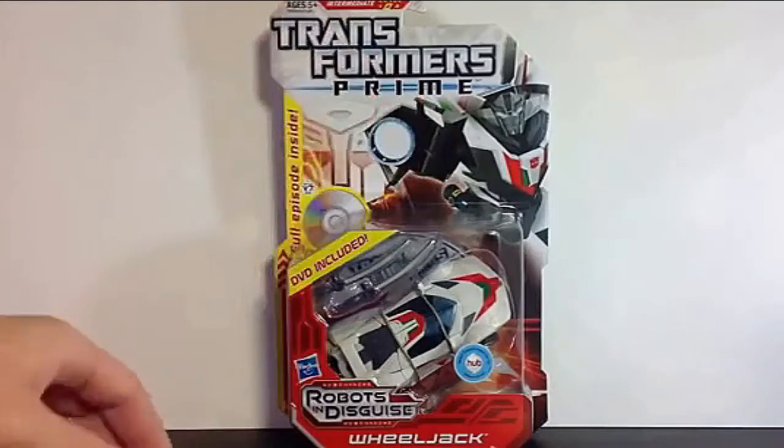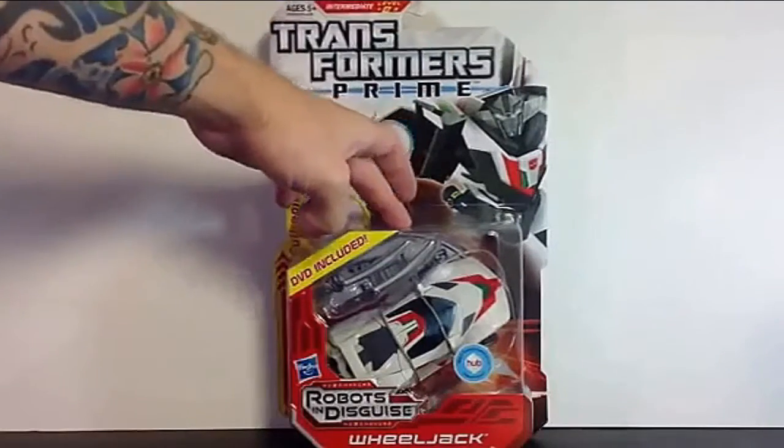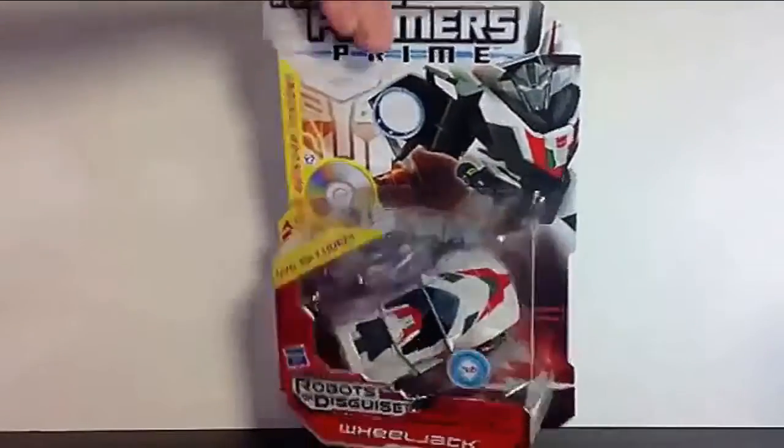You can see nice artwork on the front of the box. It comes with a DVD, which is a full-size disc, real nice.